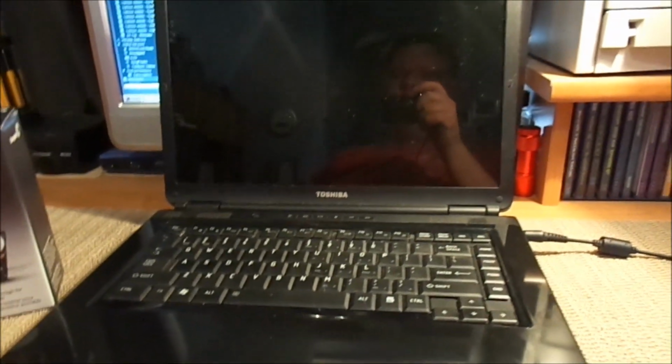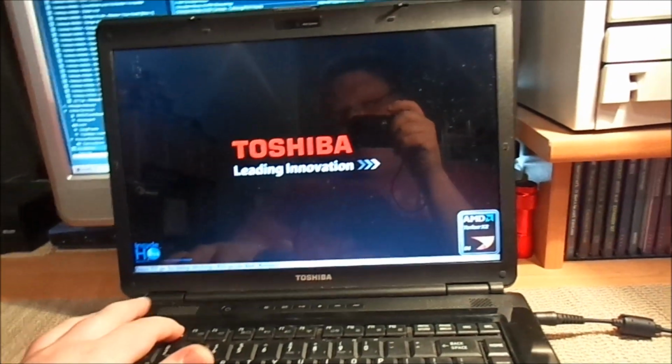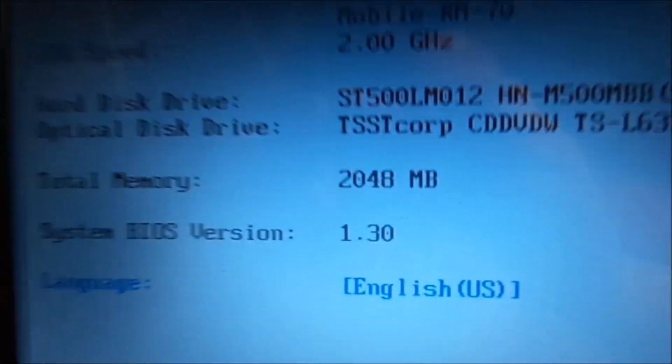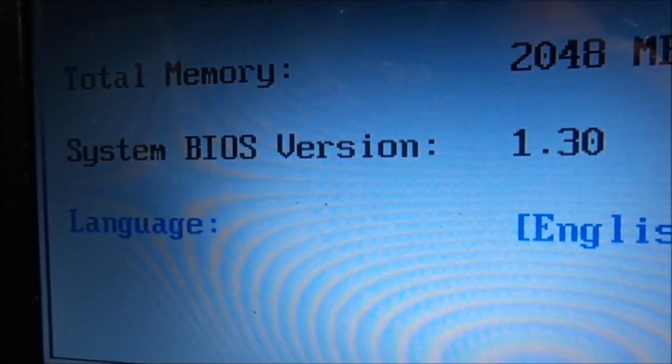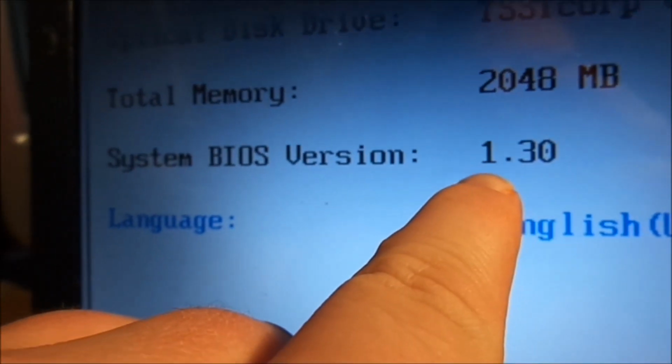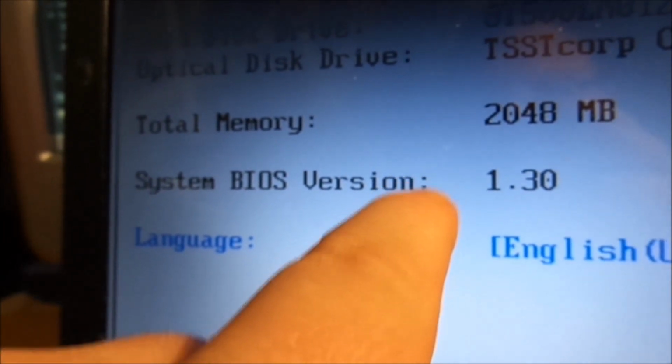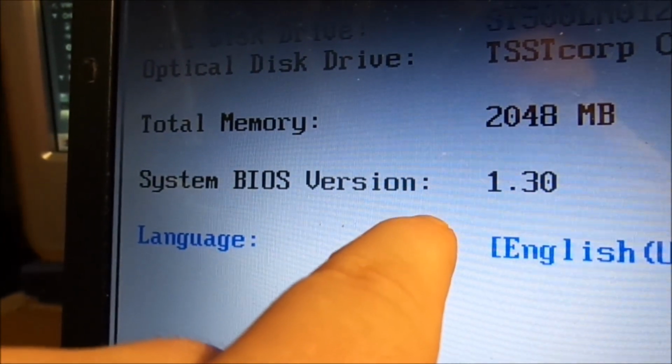Now, we're going to go ahead and boot this up. I'm going to go in and see exactly what version of the BIOS is in there. But yeah, this is getting really frustrating. Wow. And that might be part of the problem. You can see right there it's running 1.30. That is the oldest version of the BIOS available for this.